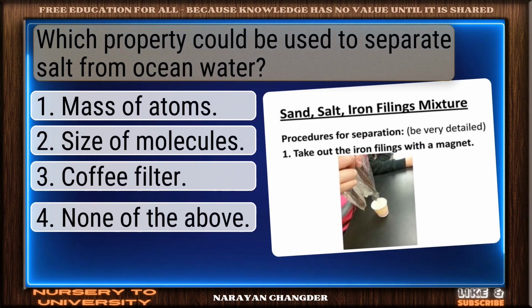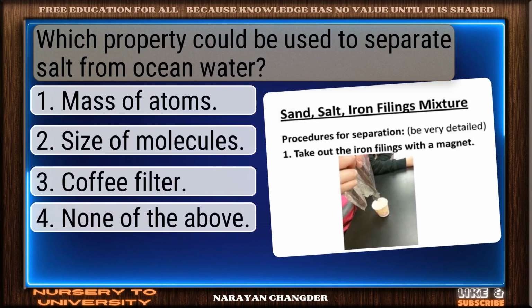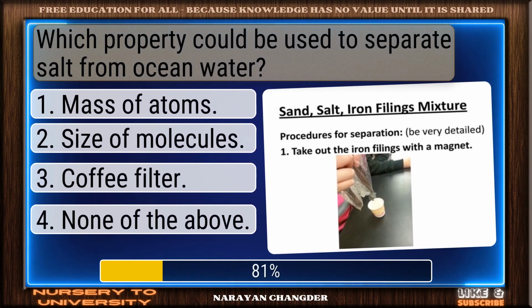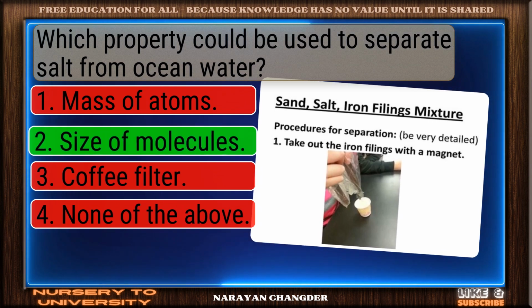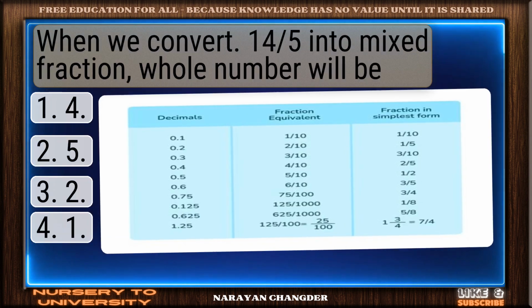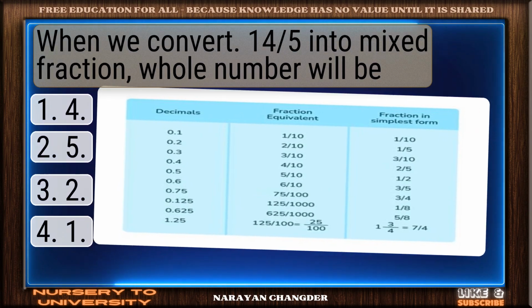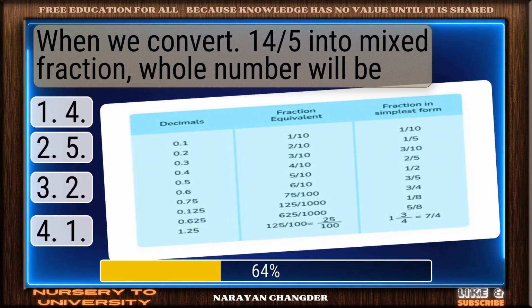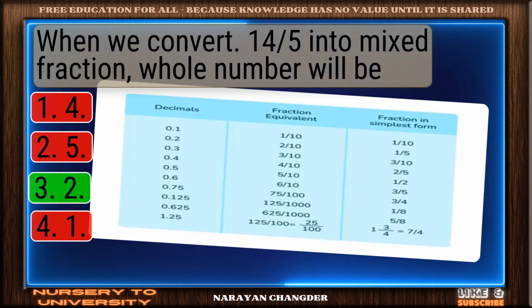Which property could be used to separate salt from ocean water? Excellent. Size of molecules is a brilliant choice. When we convert 14.5 into mixed fraction, whole number will be. You got it. Your choice 2 is right.